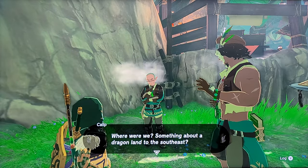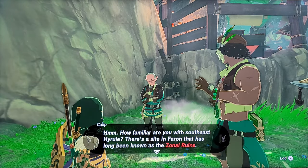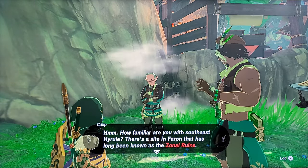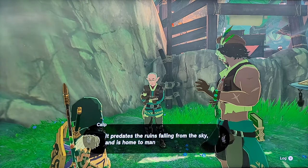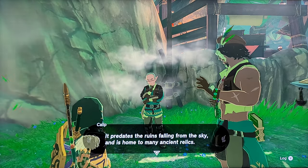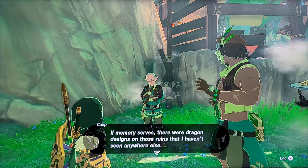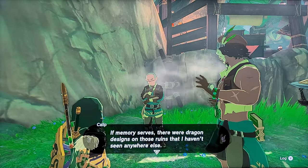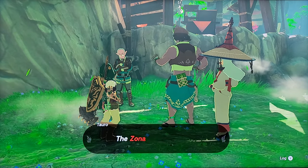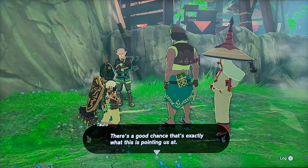Where were we? Something about the Dragonland to the southeast. How familiar are you with the southeast of Hyrule? There's a site in Farun that has long been known as the Zonai Ruins. It predates the ruins falling from the sky, and it's home to many ancient relics. If memory serves, there were dragon designs on those ruins that I haven't seen anywhere else. Dude, we found it! Oh, great catch! The Zonai Ruins in Farun! There's a good chance that's exactly what this is pointing us at.